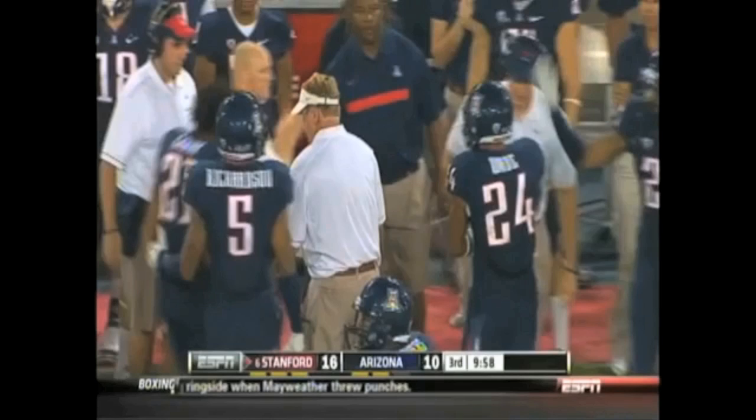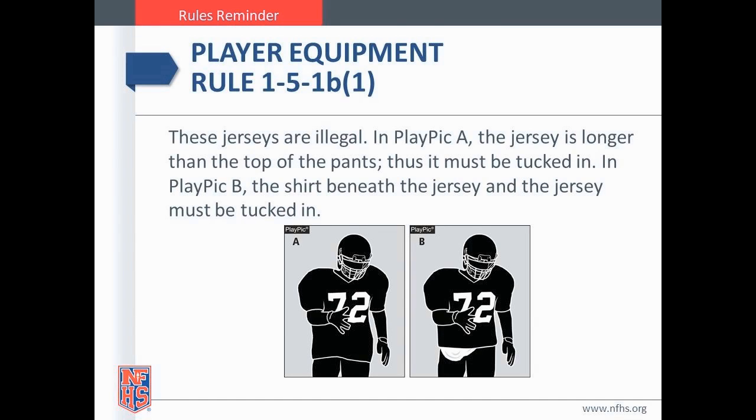Once again, at or near the sideline was going to be the limitation. Now let's move into player equipment, and we're just going to talk real quickly about jerseys. The picture titled A, the jersey's too long. If your jersey goes beyond your belt line, your jersey needs to be tucked in. The jersey in picture 2 does not have to be tucked in because it is cropped at the belt line, but the t-shirt hanging out underneath it is illegal, and the t-shirt needs to be tucked in.